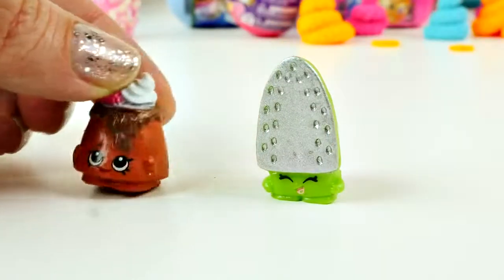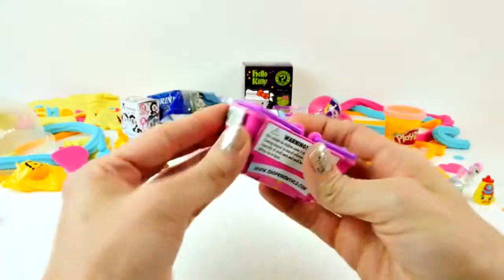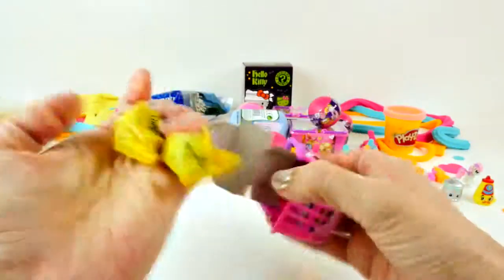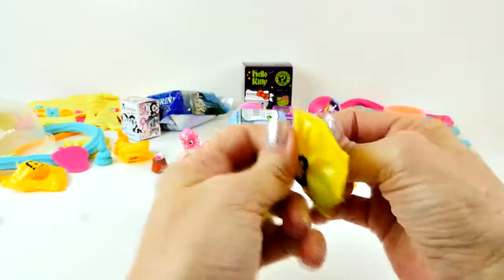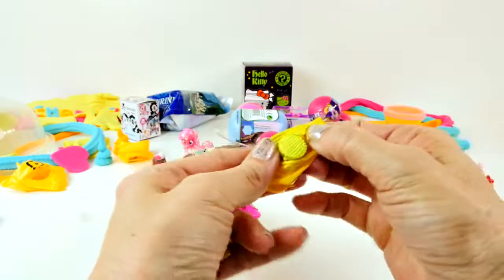And this is Chocolava. I remembered correctly. Let's open another Shopkins. Whoa, grab those both at the same time. I thought that I only had one bag. Okay, let's see who we get, guys.